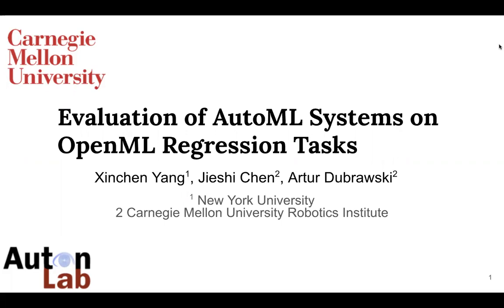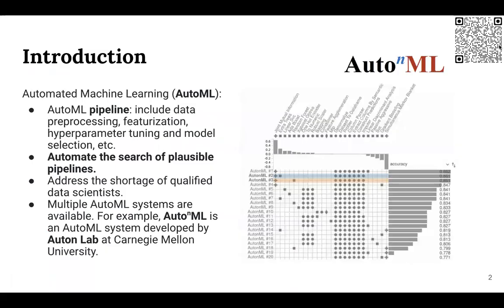My project is evaluation of AutoML systems on OpenML regression tasks. My mentors are Xinchen and Dr. Auton. So to begin with, what's an AutoML?